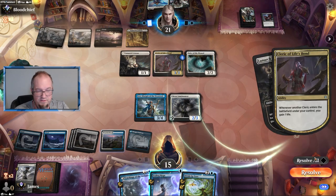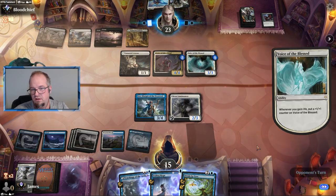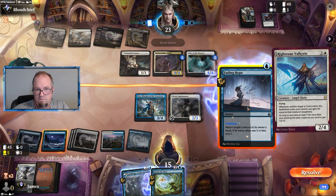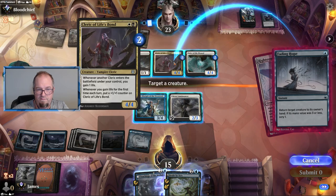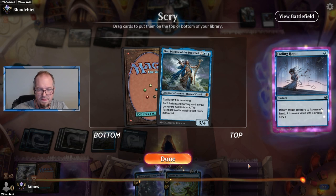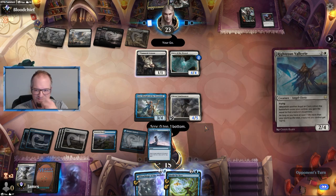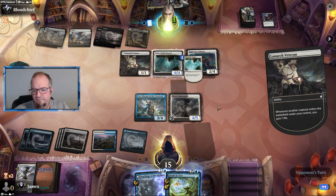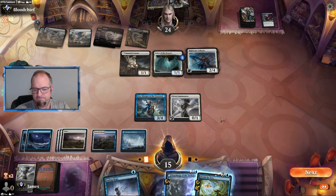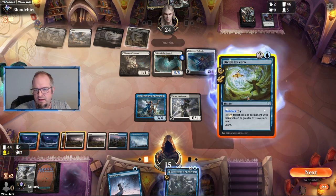Oh, I only have 2 mana. That's right. Resolve all. I guess I can Fading Hope it still, right? Another Lier? I don't think so. Okay, so let's Fading Hope. Let's just start dividing things and start destroying them.